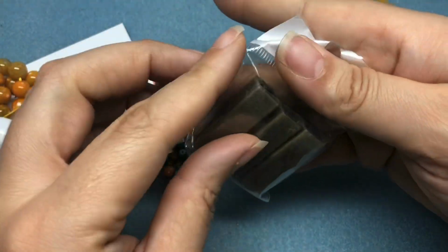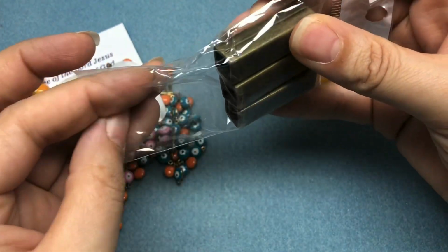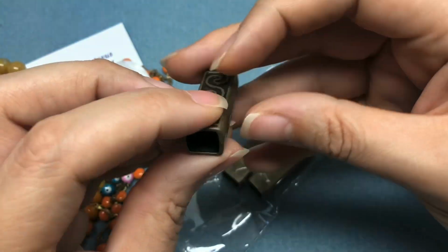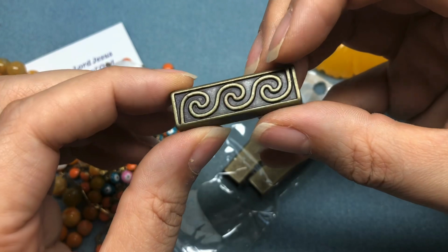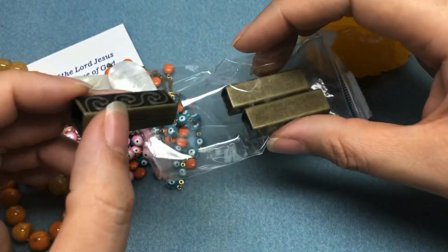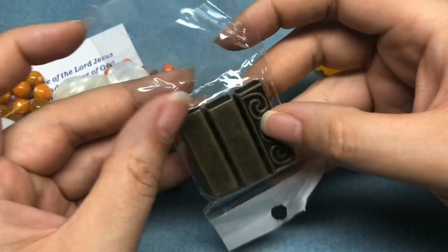They were $2 for 3 pieces. There are some really large hole beads. Thought they were so cool. They had them in copper and gold, but I didn't end up buying as much as I did in April.